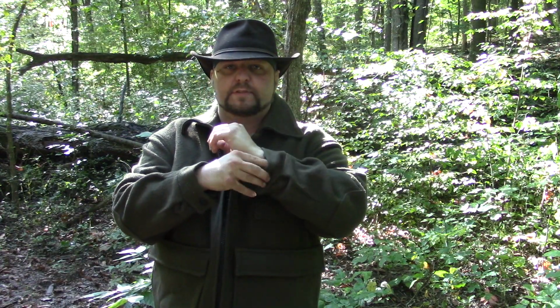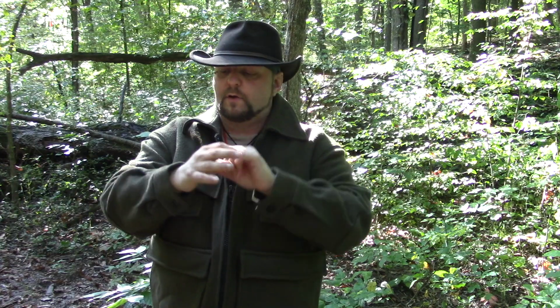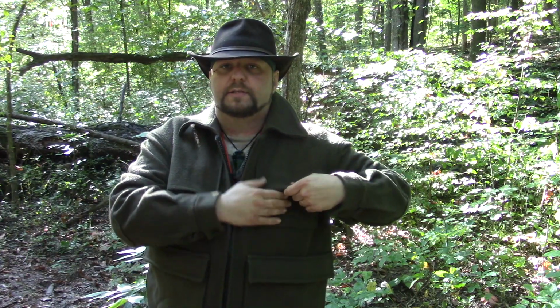Again, just showing you guys the product. Nice buttons on the sleeves. It's got different settings that you can go to depending on what your wrist size is or how much mobility you want in the wrist. Nice pockets underneath here. It's got secure pockets that zip, so anything you put in here is not going to go anywhere. And then it has pockets for your hands right here.